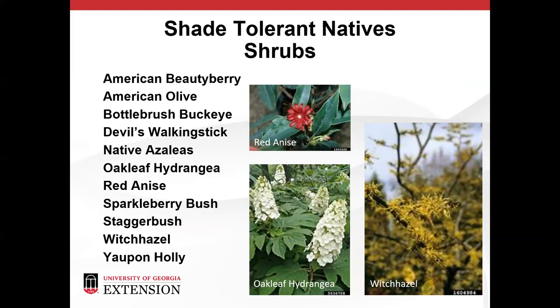So some shade tolerant native shrubs. Again, we have beautyberry. It will survive in most any environment you put it in. It'll be moisture tolerant, shade tolerant, full sun tolerant. It's really a nice, tough plant that offers a lot to the landscape. American olive, bottlebrush buckeye, devil's walking stick, native azaleas, oak leaf hydrangea, red anise, sparkleberry, stagger bush, witch hazel, and yaupon holly. So these are a lot of plants that you will see growing naturally in the understory and wooded areas.